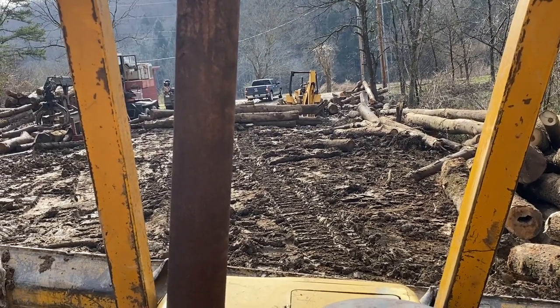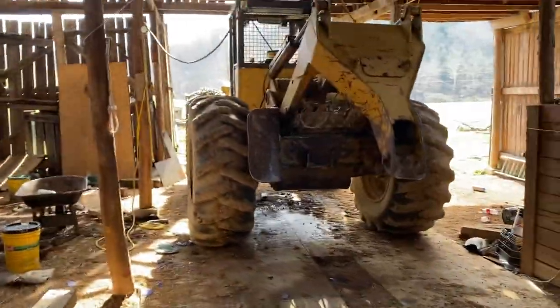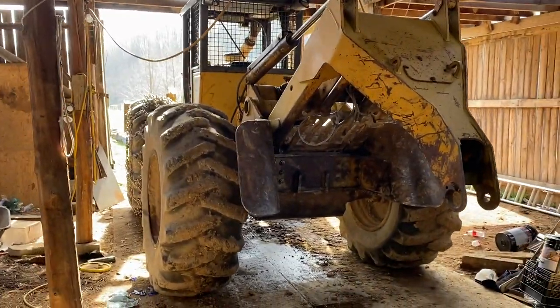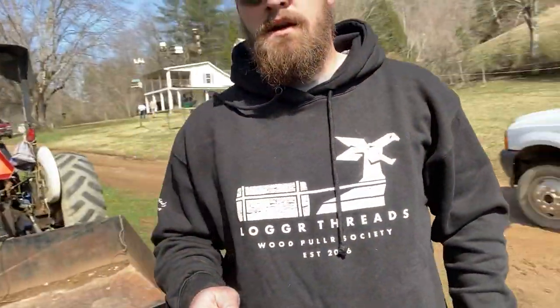Headquarters, and we're going to work on the log skidder. I'm going to show you guys what's going on with some of the equipment. Well, we're going to be working on equipment today. I'm going to get this skidder out of here, or pull it out in the sun where I can see, and then I'll tell you guys a little bit about what's going on. We got one more truck coming today.